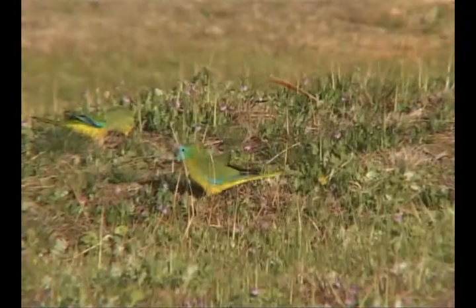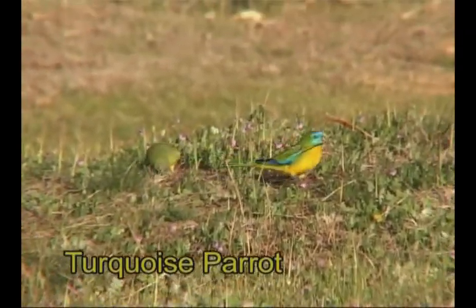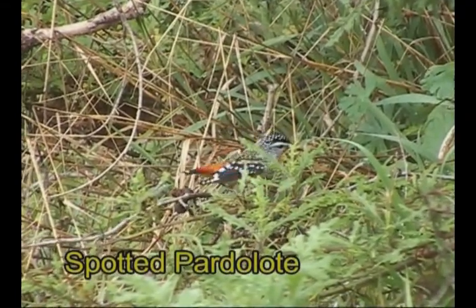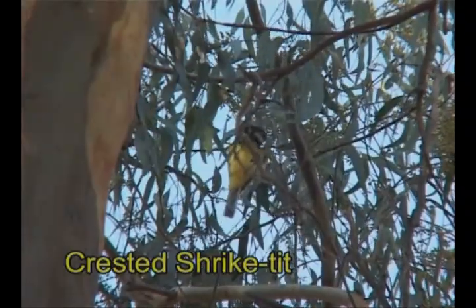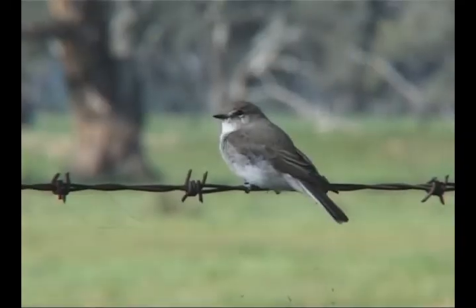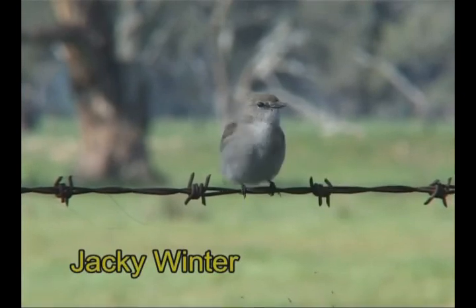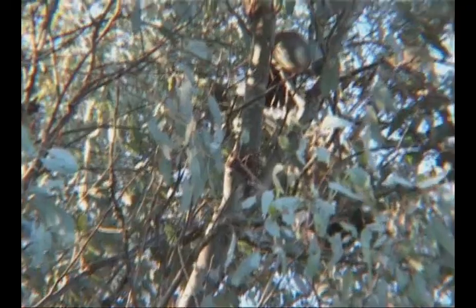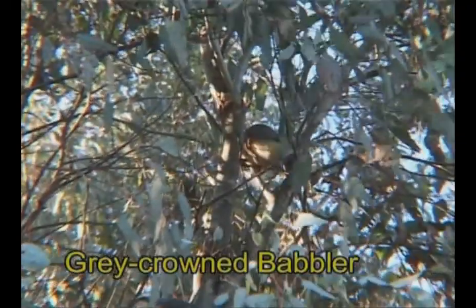So, as an adjoining landholder, it's really good to know what you've got on your roadside, and birds are a really good indicator to help you know how healthy your roadside is. On many of our roadsides, we've got grey crown babbler significant signs up. The grey crown babbler relies on roadsides for 90% of its habitat.